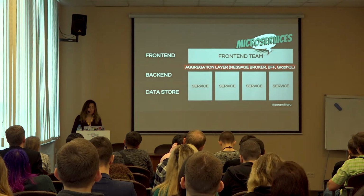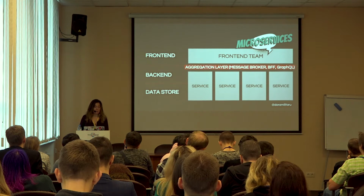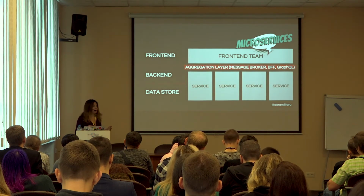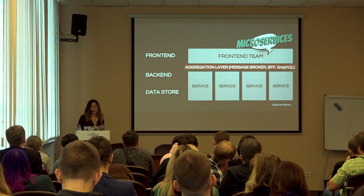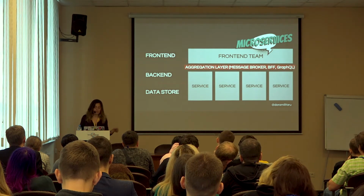And there's a classic microservice architecture. I think a lot of companies use this. So the front end communicates via an aggregation layer, so things like message brokering or GraphQL or backends for front ends, with a number of services that span across back end and data store. So those are the microservices.